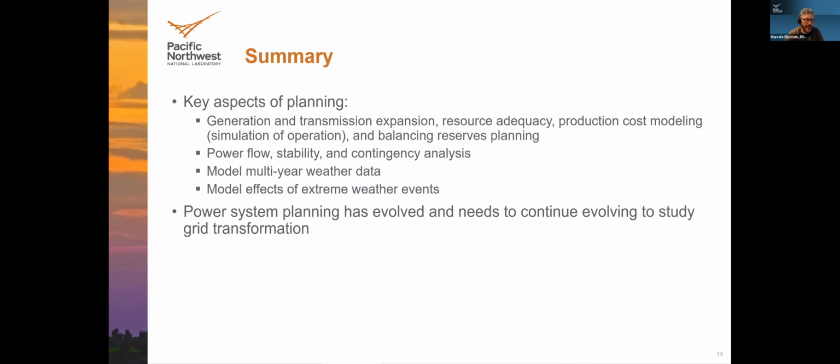It is also important that these types of models can capture multi-year weather data and also the effects of extreme weather events. We have also seen how the modeling and planning processes have evolved significantly over the last 15 years. And I believe that these methods still need to continue to evolve so that we can plan and prepare for a decarbonized grid in the future.